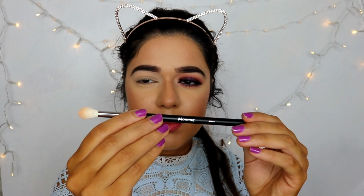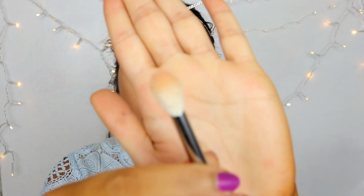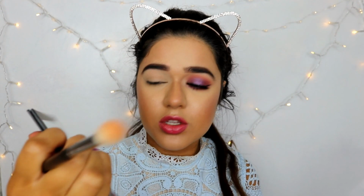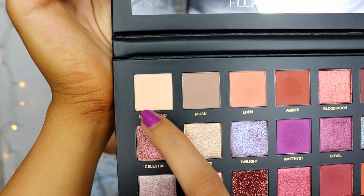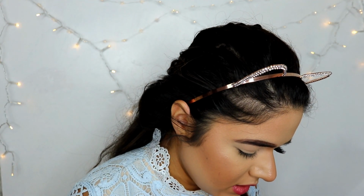I'm going to go in with the brush Morphe M441. I'm taking this as my first crease brush. And the shade that I'm going to go in with is Desert Sand, which is this one. It's like a neutral banana shade, and this would be absolutely gorgeous as a crease colour.